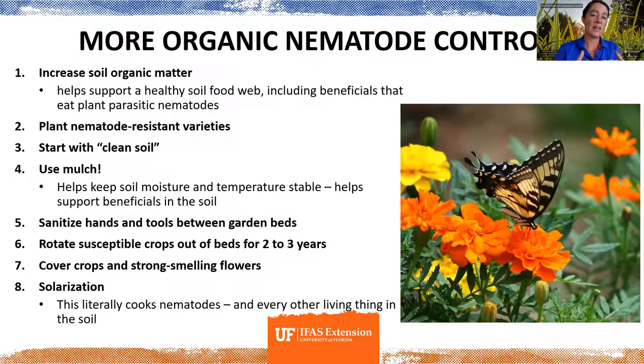That organic matter is where the healthy soil food web exists in your soil. And that healthy soil food web will include a lot of beneficial microbes that will actually eat the nematodes that are damaging your plants.